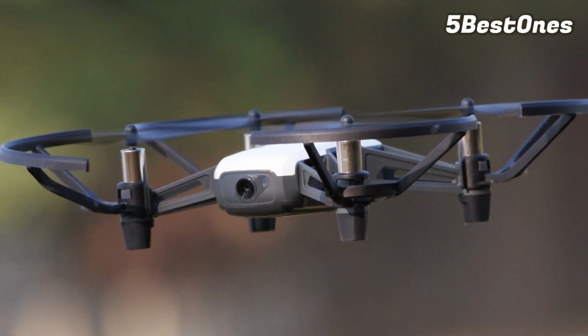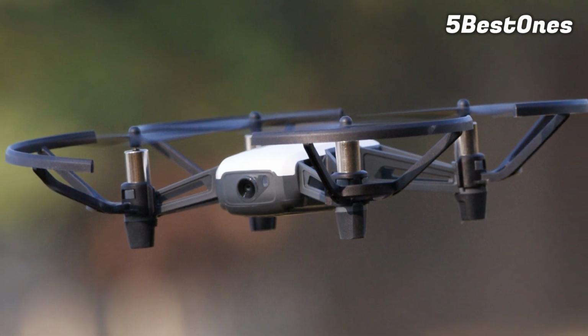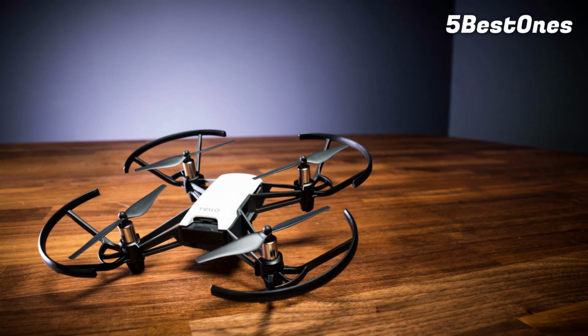The Tello doesn't have much power and its 720p camera isn't one you'd ever use for a vlog. But its low cost is appealing to parents shopping for a learning toy, even if some kids might just prefer flying around to programming commands.